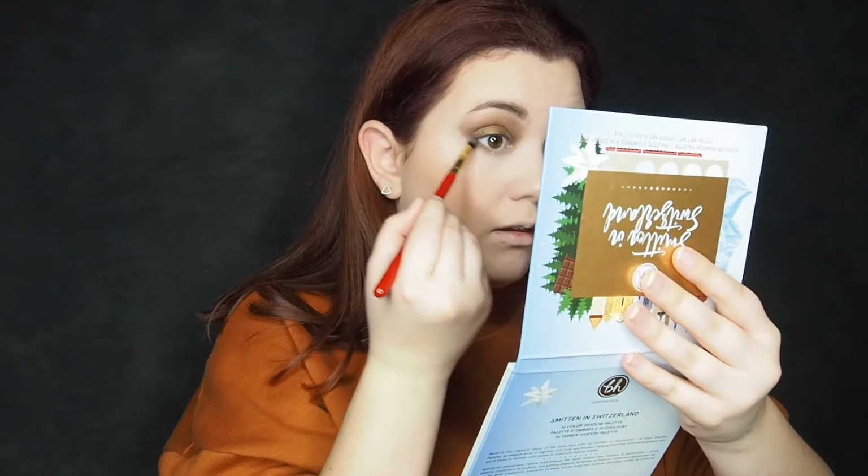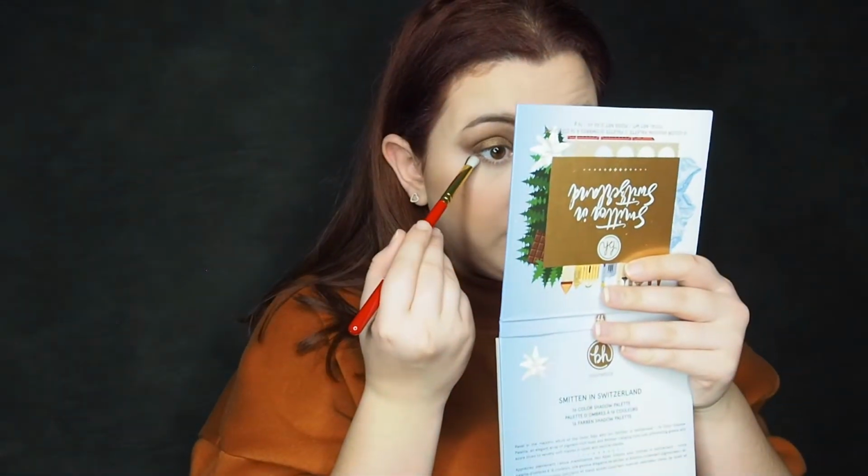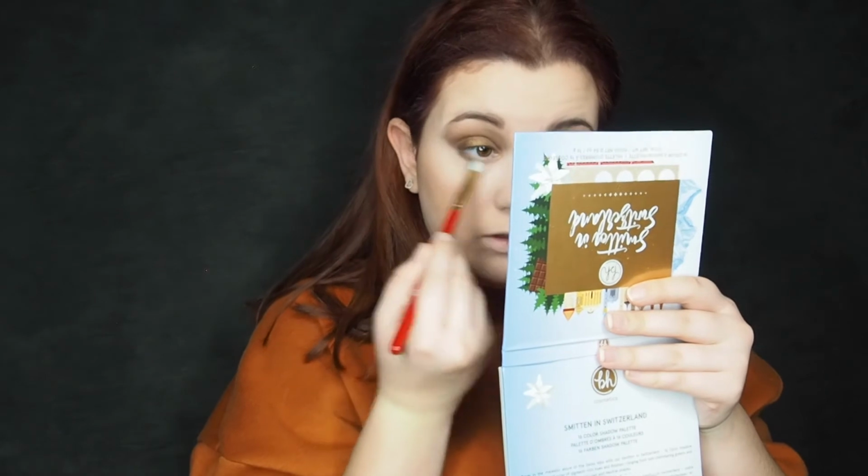I'm then going to go into the shade Chocolate. Yes, good idea. And then I'm going to take this brush, the A28, which is clean, I haven't used it yet, and I'm just going to blend out those two shades under my eye.